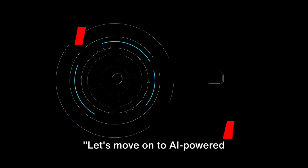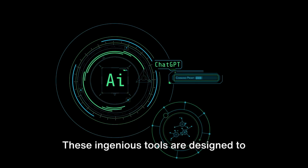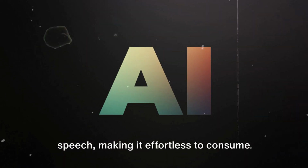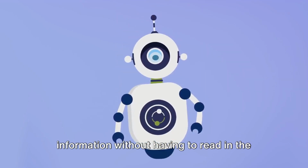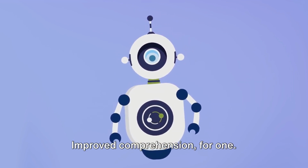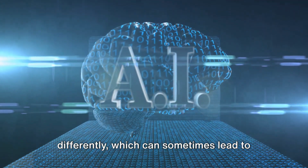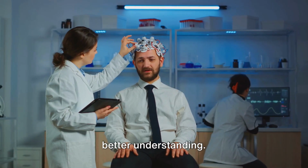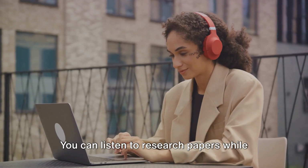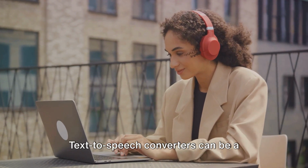Let's move on to AI-powered text-to-speech converters. These ingenious tools are designed to transform written text into audible speech, making it effortless to consume information without having to read in the traditional sense. Consider the benefits. Improved comprehension, for one. When you hear information, you process it differently, which can sometimes lead to better understanding. Then there's the gift of multitasking. You can listen to research papers while doing other tasks, maximizing your productivity.